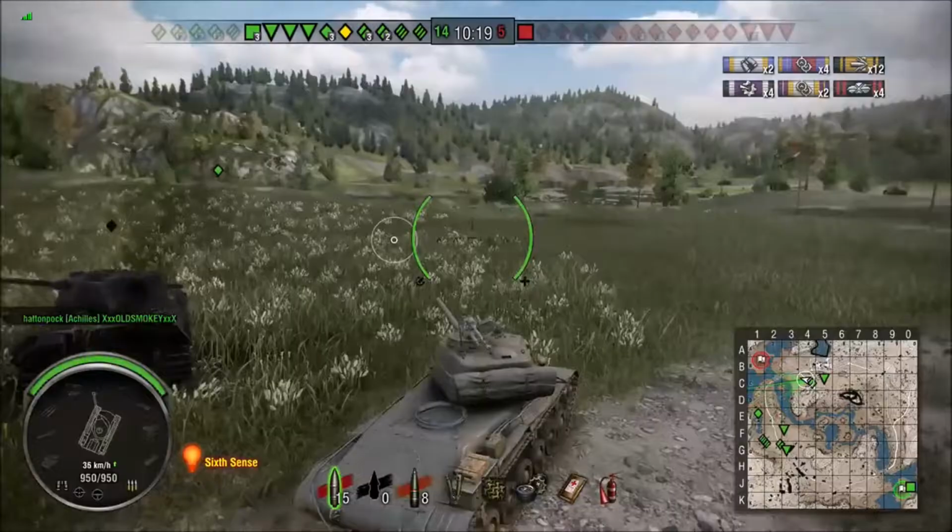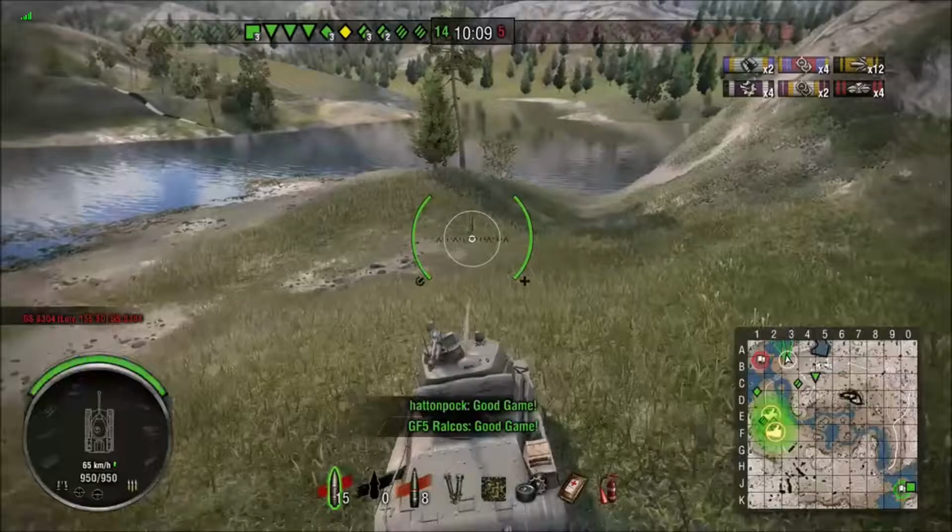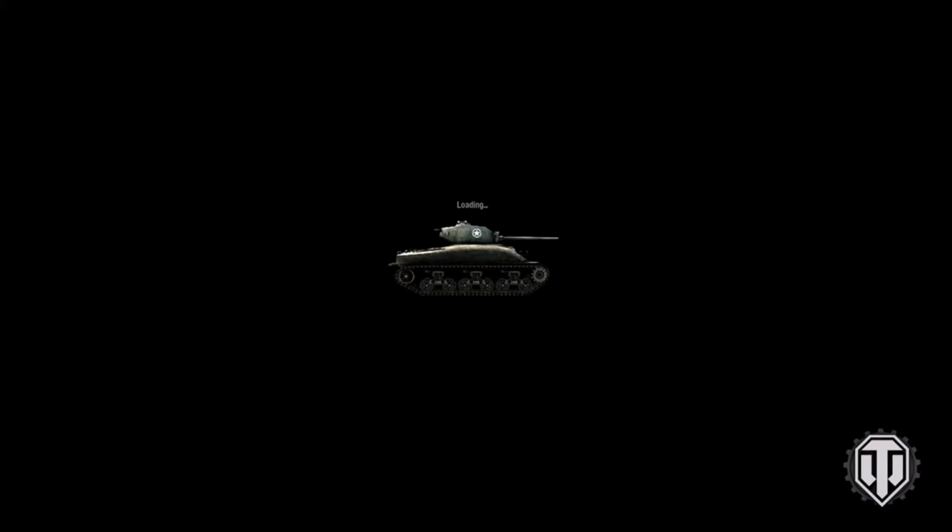So we spotted 2, got 4 assisted, 12 penetrating shots, 4 critical, 2 assisting, and we destroyed 4 tanks in this game. And we win in 5 minutes. A very quick game. So how did we do overall?